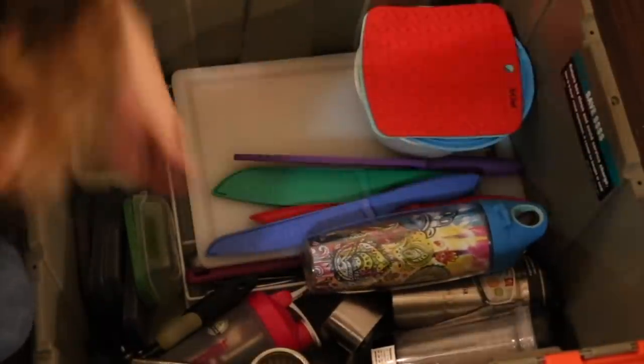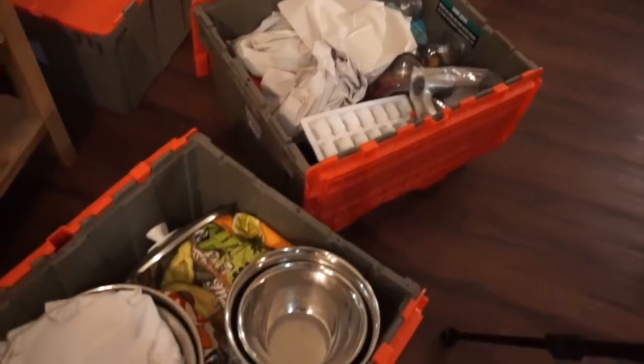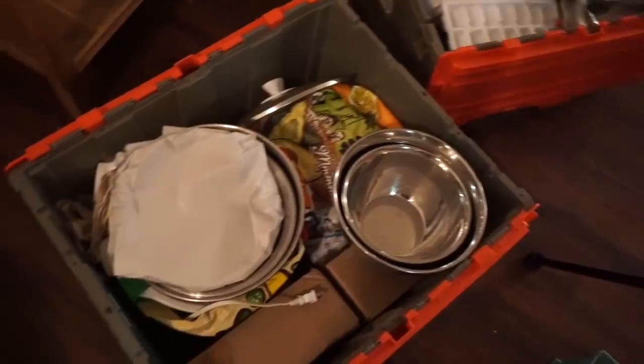Going through all the drawers, again, sorting through things, making sure that I get everything that is mine. And I think I ended up with about 4 kitchen bins. So I had the plates and then my silverware and all those odds and ends, and then pots and pans, as well as appliances and everything.